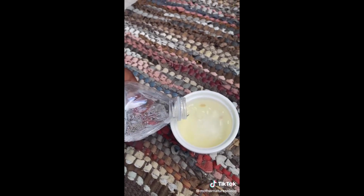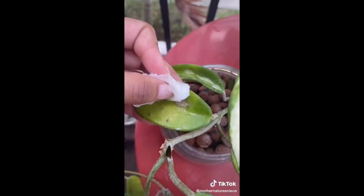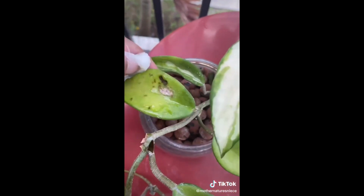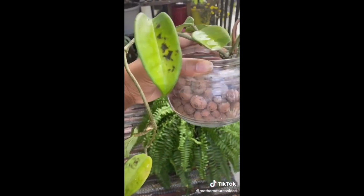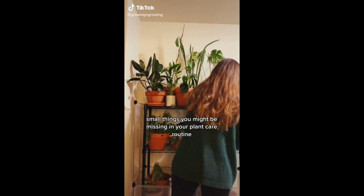Take some distilled water, or purified water will work also, and rub that solution all over your plant's leaves. If your plant has grooves in them, make sure you get in the grooves also. After it dries, they should look brand new. Happy growing.